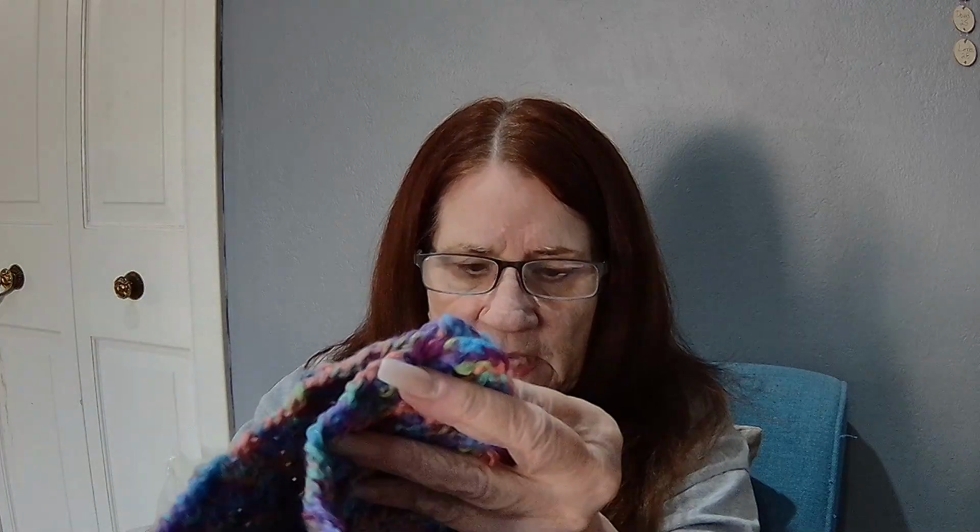It's pretty long, and it has the hood already attached to it. Now, I haven't got it sewn together yet, but I also found the skein of yarn that went to it, so I will be finishing this project.